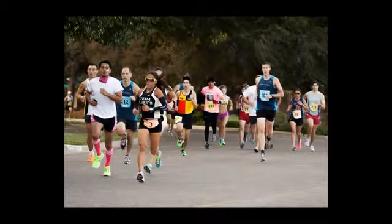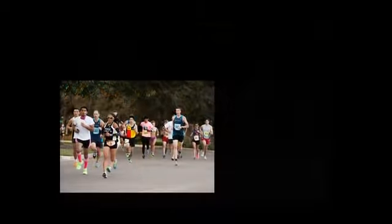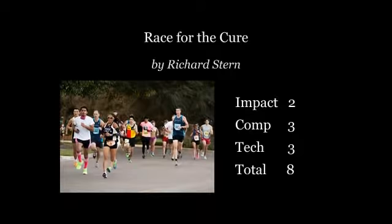I recognized this as being actually the same group of runners that was in a black and white image that I thought was considerably better than this one. This is just a wider shot, but well done too. The composition is nice. There's just something about shooting runners. It's not a highly competitive sport, but it's a highly visual sport. It's just a nice overall picture. It's a successful picture. 2 for impact, 3 for composition, 3 for technique, for a total of 8 points.